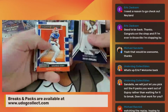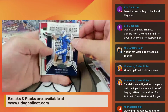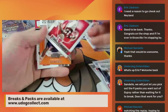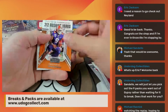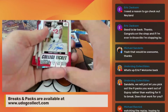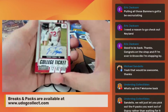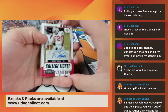Nico Collins, Kadarius Toney, Russell Wilson. There's a playing the numbers game, Zach Wilson. School colors, Jalen Waddle. A playing the numbers game, Travis Etienne. And here is our auto out of Ohio State, Tommy Togiai. Togiai.